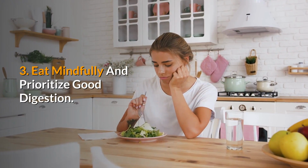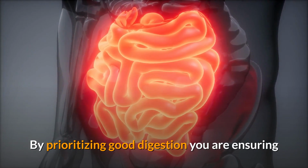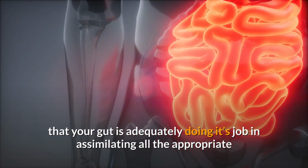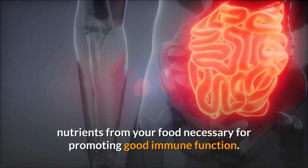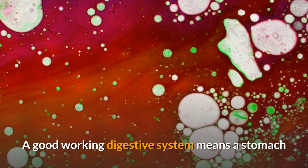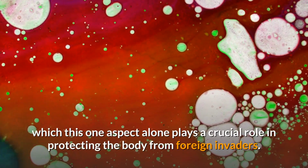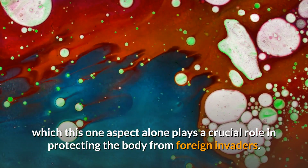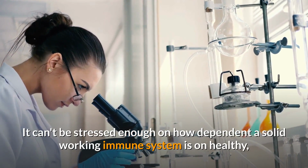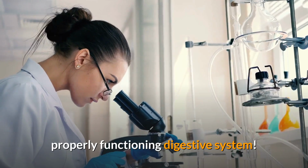3. Eat mindfully and prioritize good digestion. By prioritizing good digestion, you are ensuring that your gut is adequately doing its job in assimilating all the appropriate nutrients from your food necessary for promoting good immune function. A good working digestive system means a stomach that is producing ample amounts of hydrochloric acid, which this one aspect alone plays a crucial role in protecting the body from foreign invaders. It can't be stressed enough how dependent a solid working immune system is on a healthy, properly functioning digestive system.